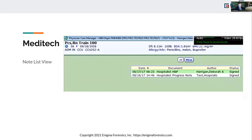Here's a listing of notes. You can see the date and time. You can see the status of if it's signed. But when you're interacting with the system, you can click it. You can view details. You can see history and so on.